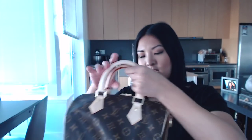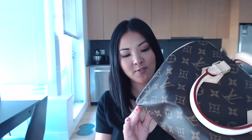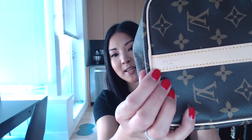I can't wait to stuff it now to get rid of all the creases and stuff. Okay, I need this to stop moving. Okay, so here is the bag. As you guys can see, I need that light to stop shifting. Anyway, so here it is. One of the key things about this bag that I'm so super duper stoked about is that, if you can see, it is made in France.